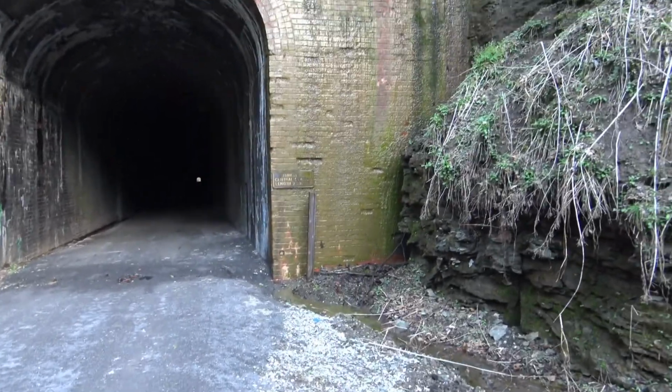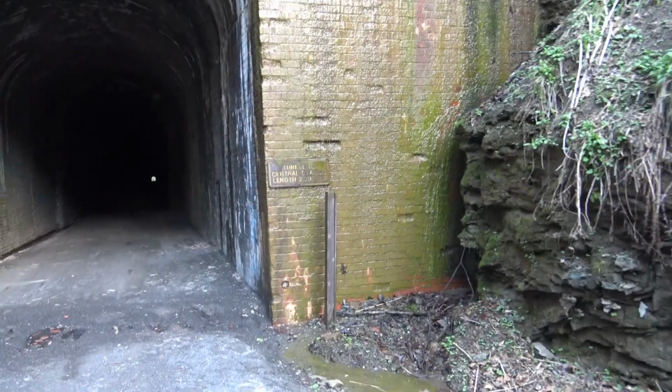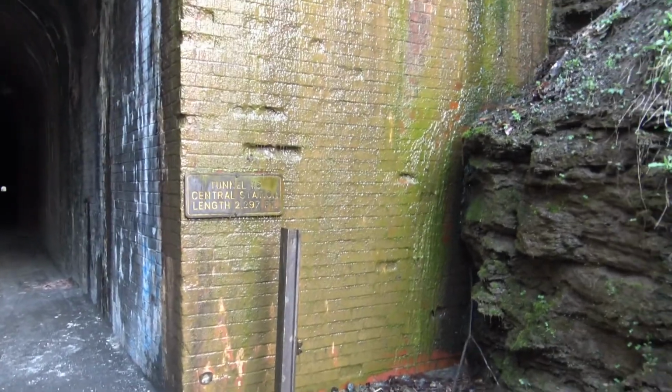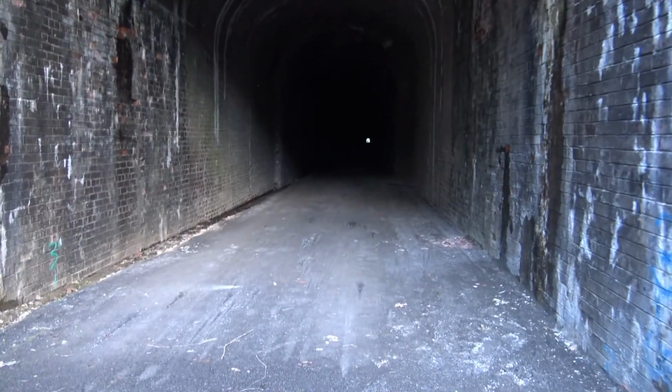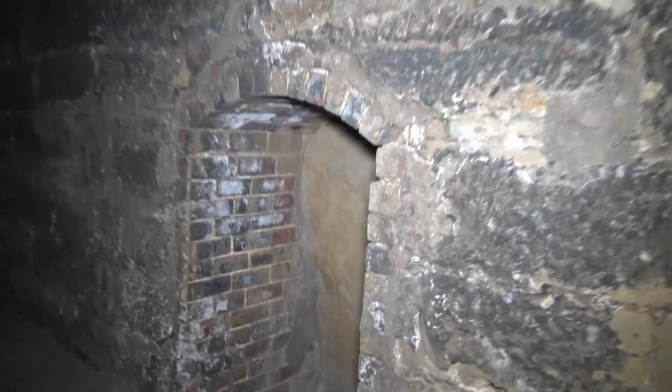Central station, length 2,297 feet. Well, that's almost half a mile. '68, 1870. A lot of sand in here. The size of these stones. And then the ceiling is brick. That's where I started. So it looks like about halfway, so I've done a quarter mile. Going towards the west end of the Central Station Tunnel.